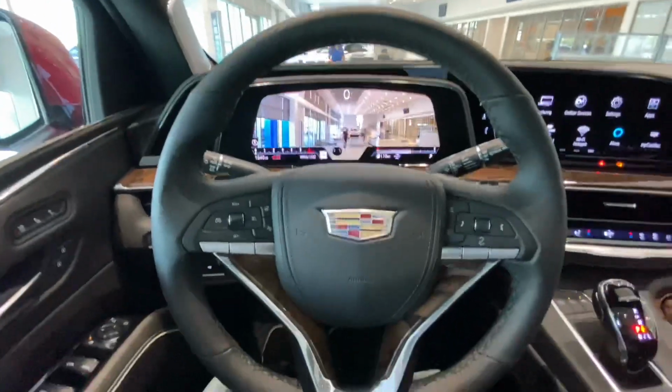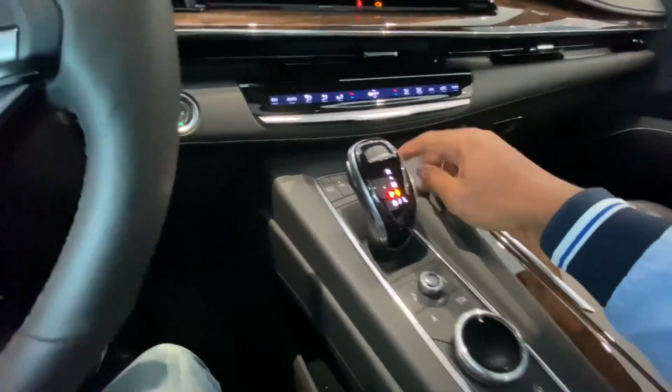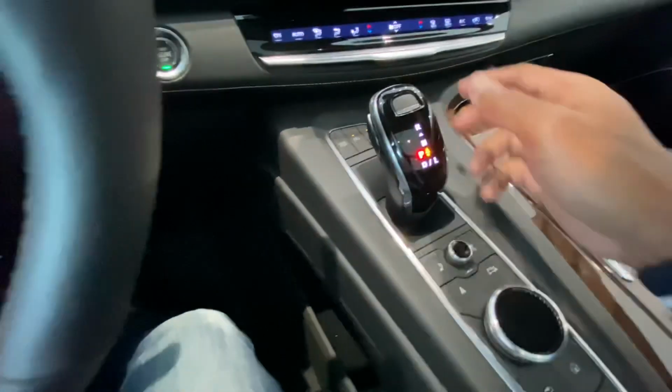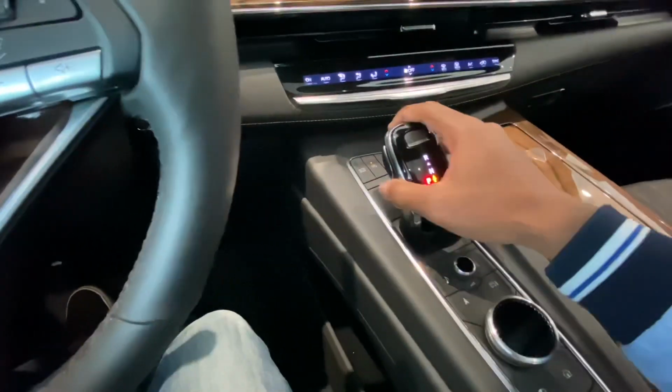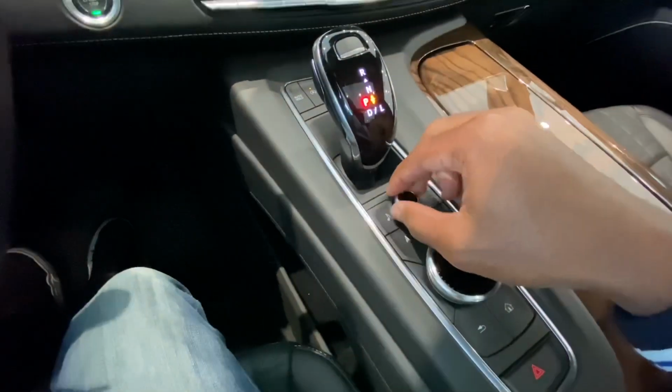Looking here at this 3-spoke wheel design, more wood trim, aluminum trim there on the steering wheel. This has a 10-speed automatic transmission and auto hold. Automatic start stop button here, your lane departure. Like I mentioned, nice shifting here. It is different from the Tahoe and Suburban. As you can see, you have your value knob here.